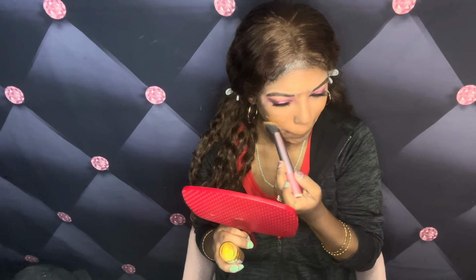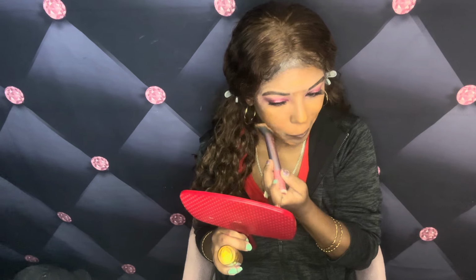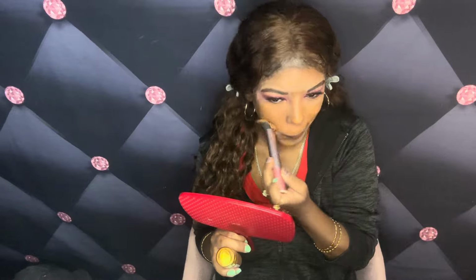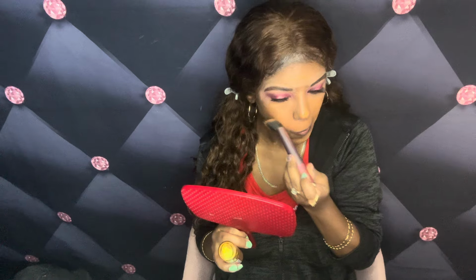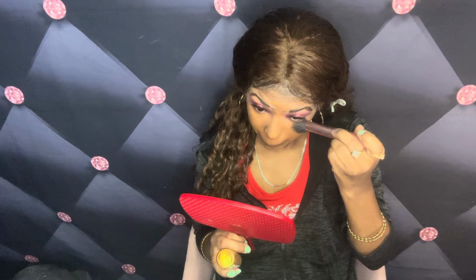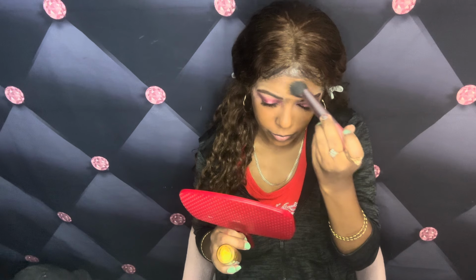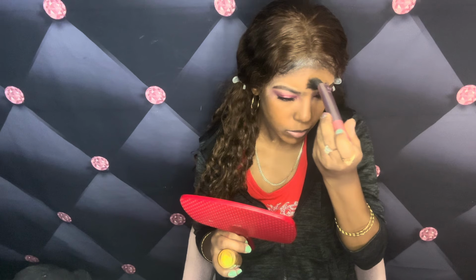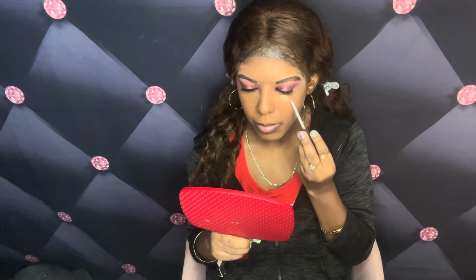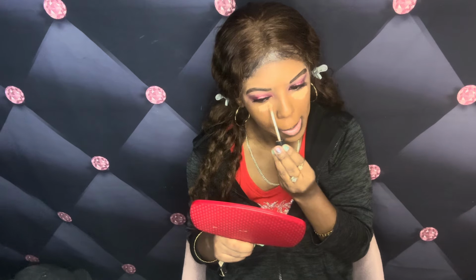For foundation, I'm using the Juvia's Place Iron Magic Velvety Matte Foundation in Kapala 340. To highlight, I'm using the NARS Radiant Creamy Concealer in Praline, and I'm just putting this in all the places where the light would naturally hit my face.